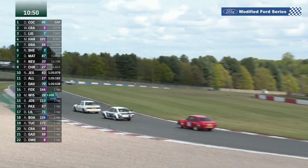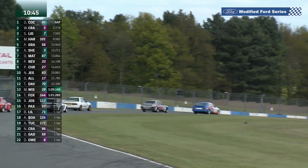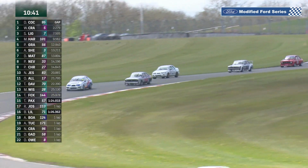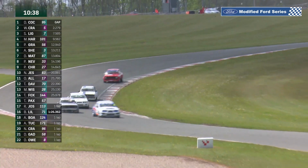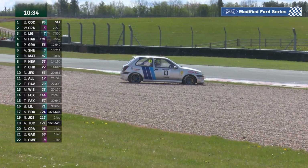Piers Grange, I think, about to finally lose that place now, isn't he, to Shelswell. They're still side by side coming off the corner, but Shelswell's got the inside line through Hollywood, and I think he will now move the Sierra through. Yes, he does, so he moves into 5th position. This is turning into rather a tasty battle. It really is. It's a fantastic spectacle to watch the 30-plus cars.